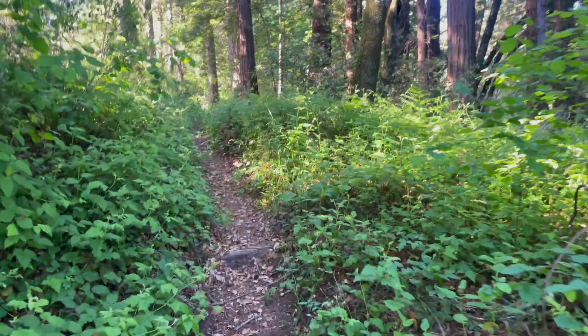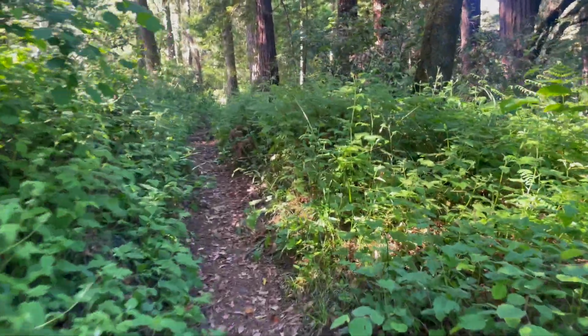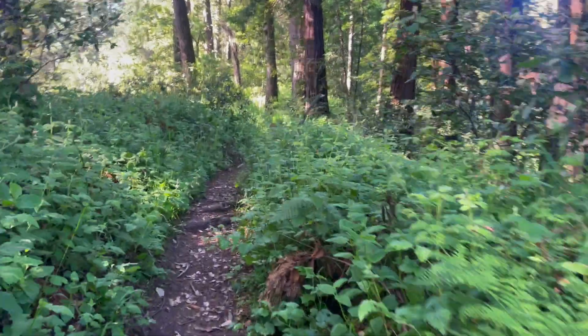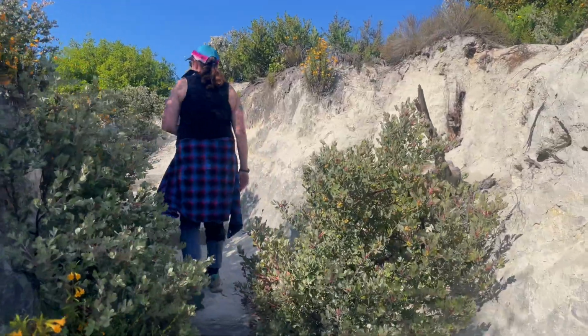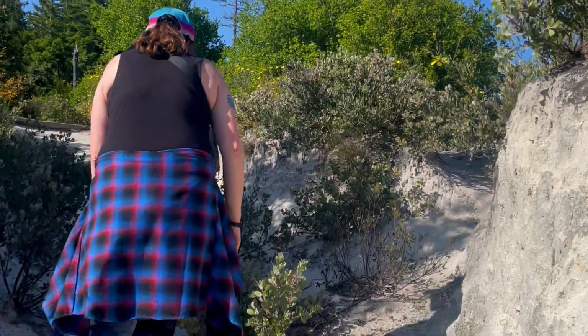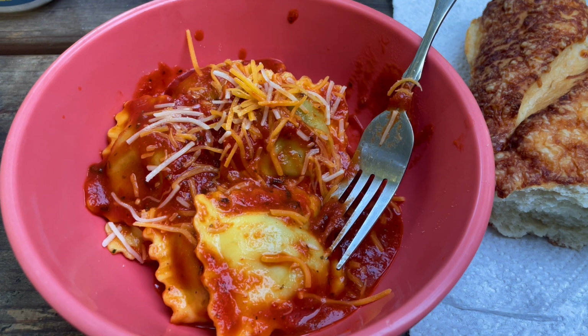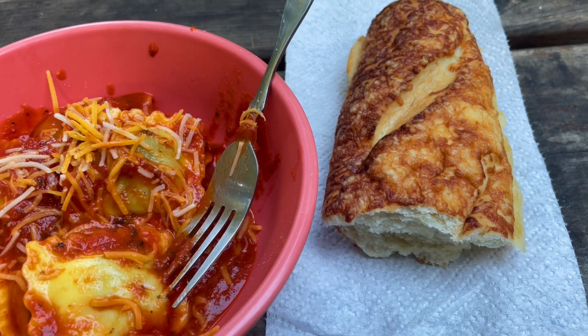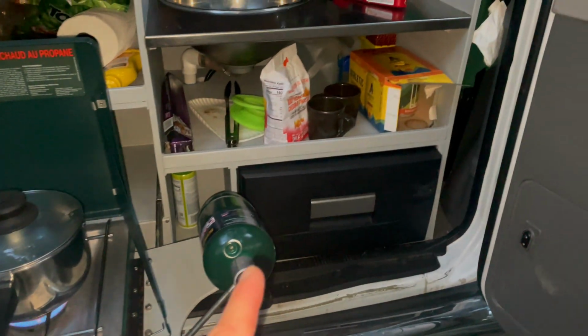Now we're on the Big Rock Hole Trail here. More different terrain, more of a footpath. We got some pasta and some cheesy bread. It's kind of all over the place.